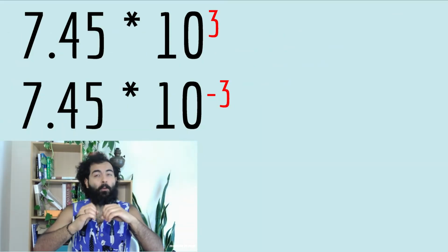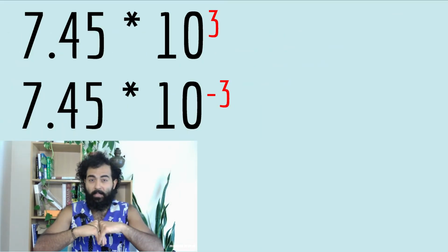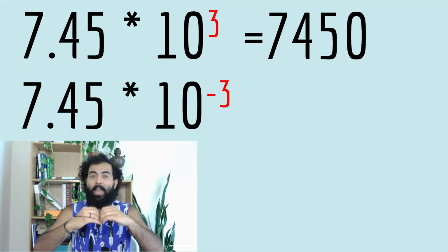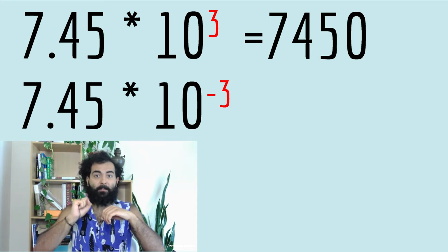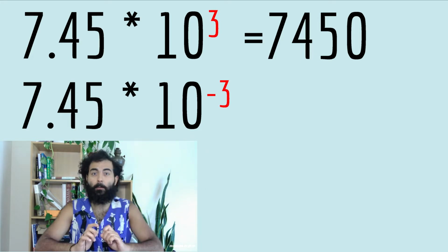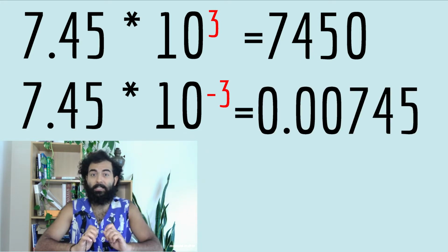Now, check this out. That negative is very important. And here's why. 7.45 times 10 to the 3 equals 7,450. But 7.45 times 10 to the negative 3 equals 0.00745. So remember, whenever you move the decimal point to the left, the power of 10 will be positive. And whenever you move the decimal point to the right, the power of 10 will be negative.